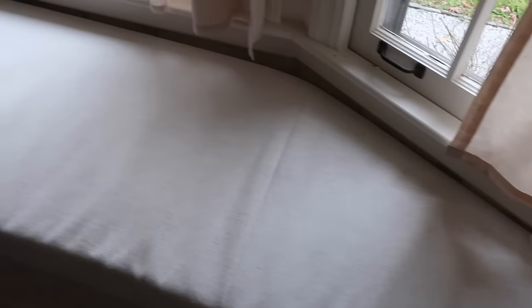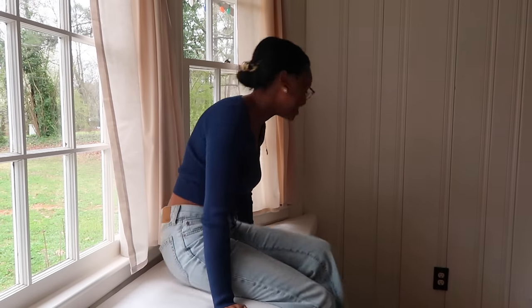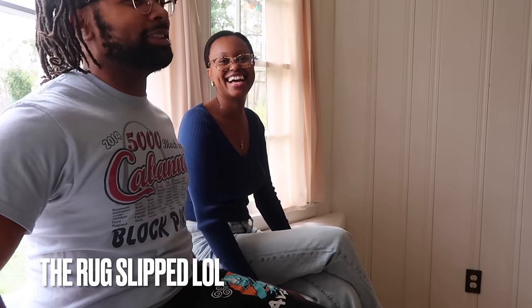Okay, you guys, here's what the cushion looks like. So pretty. It's kind of hard to see with the lighting, but it's stunning. It's so cute. First sit test. Oh wow, it's very plush. Thick, I love it. It's really, really nice. Come sit down with me. Oh yeah, it's good. This is so great. I love it.